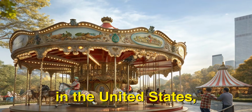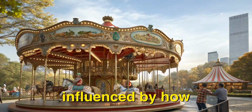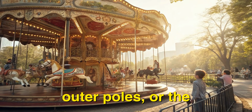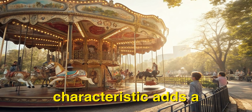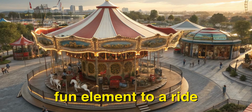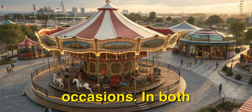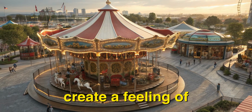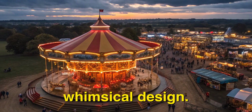Meanwhile, in the United States, carousels ended up adopting a counterclockwise motion, possibly influenced by how people hold on to the outer poles or the layout of the parks where they were built. This unique characteristic adds a fun element to a ride that many people love, especially during festive occasions. In both countries, carousels create a feeling of nostalgia, enchanting riders with their artistry and whimsical design.